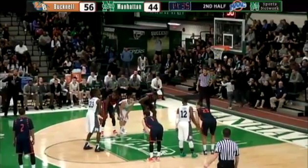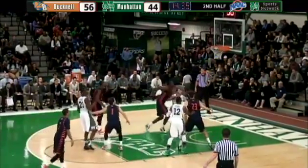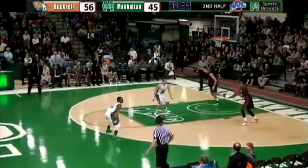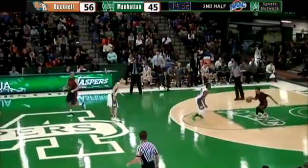Williams at the line after hitting the first. Second one on the way, also good. Rich has 9 points now. Manhattan trails by 11, 56-45.